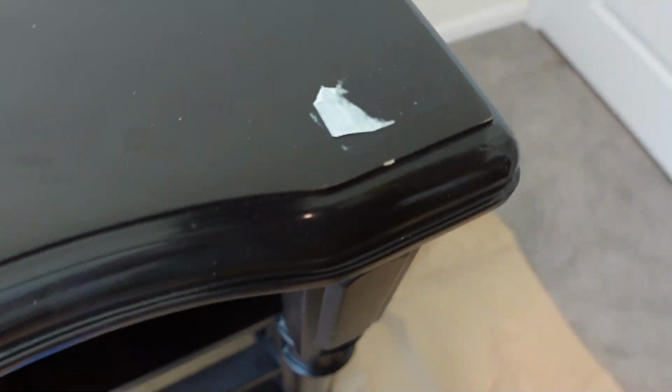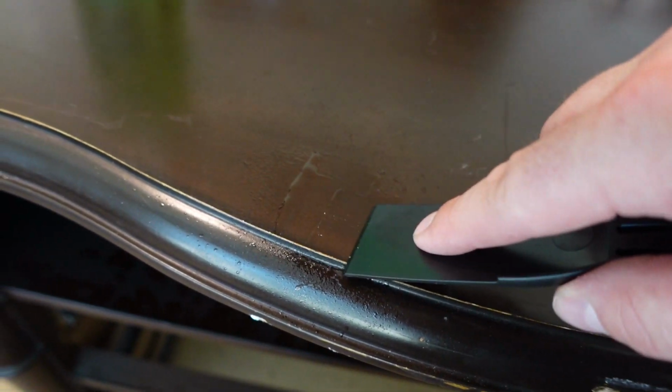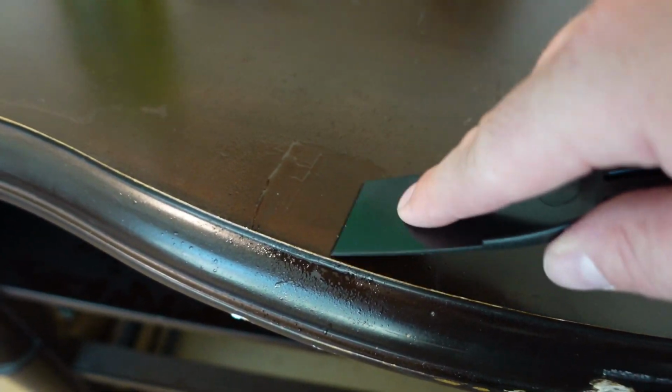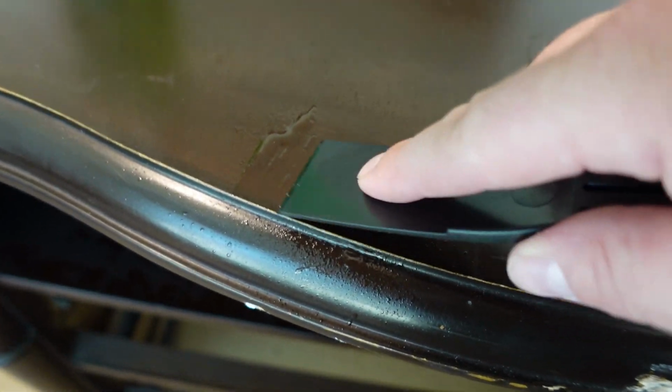And that is what this is for. Spray this on there, wipe it off. You might have to do it a couple times if it's a lot of residue. You might be going through a lot of this, but it eventually comes off and it does not ruin the finish. Once you let that Goo Gone soak into the residue a little bit, just take this plastic scraper and it kind of just pushes off the finish.